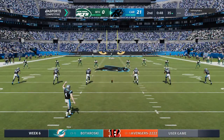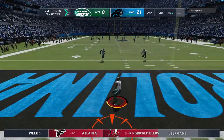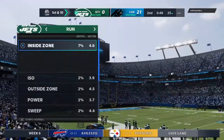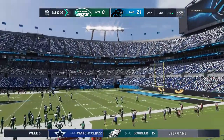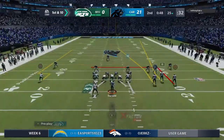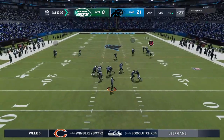Joey Slye to kick off for Carolina. Joey Slye now to kick off after the touchdown. The Jets take over 1st and 10 at their own 25-yard line. Jets offense coming up now to start their next drive. And some dangerous territory. You're already down 3 scores. A 3-and-out here or an inability to put any points up. This one might be over by half.